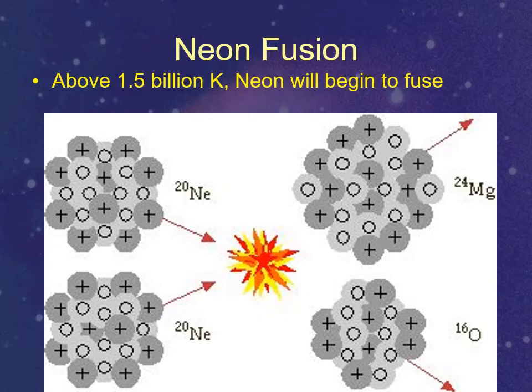But for stars bigger than 8 solar masses, the core is going to get even hotter. Before you get rid of the outer layers, the core is going to actually get hot enough to fuse neon. So at about 1.5 billion Kelvin, neon fuses. Neon will fuse into oxygen and magnesium. So we're building up a whole bunch of oxygen in the core of all of this.